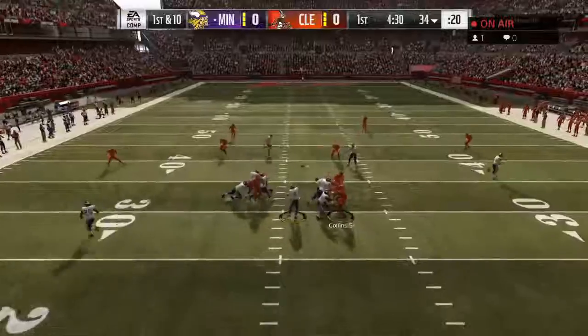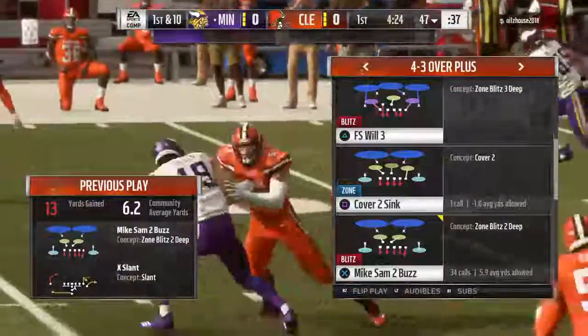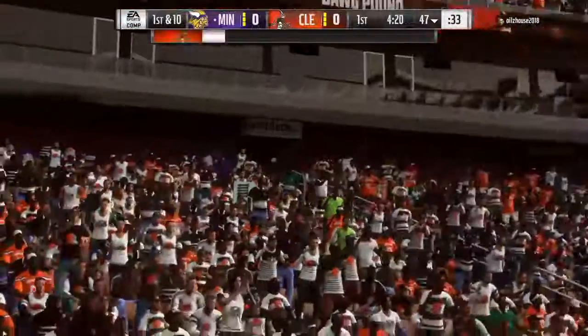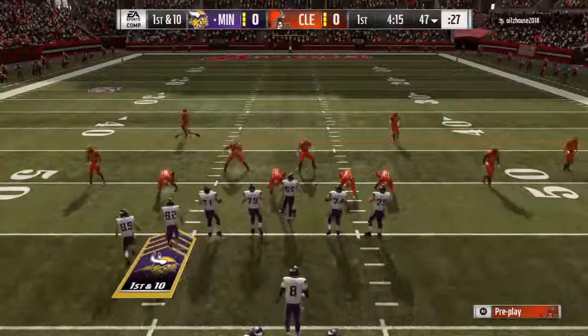A first down throw for Cousins. Open here, Adam Thielen. And able to get this one across the 45 before he's brought down. That one goes for 13 yards, and it moves the sticks. Back-to-back good plays have them on the move on first down.